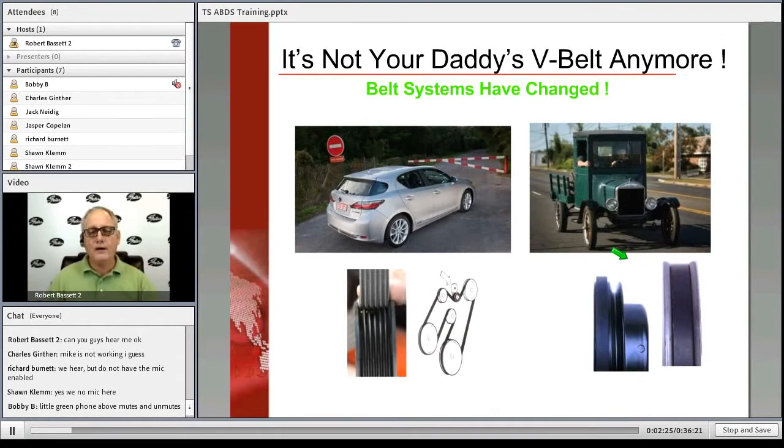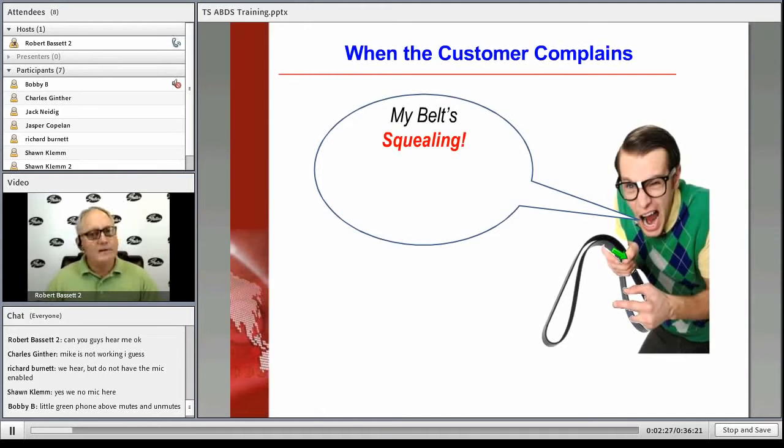And that's important to understand, because I love to begin my conversations this way. Have you ever heard a belt squeal? And if you have, did you know it's not a belt problem? There is absolutely nothing wrong with the belt. The belt squealing is a symptom of another problem in the system. But the problem we have today is that with the techs, or especially at the counter, we don't have the knowledge we need to help understand what's really happening in the system.